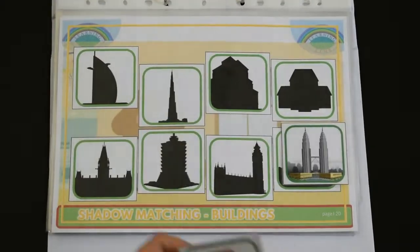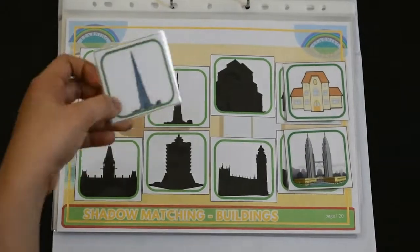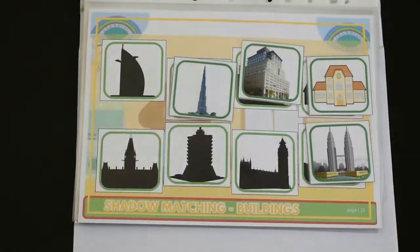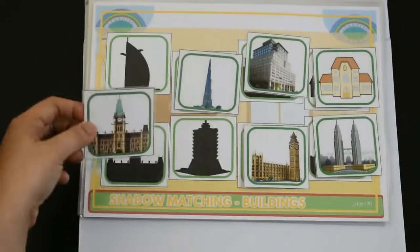Where can they find these famous buildings of basic infrastructure? So here, the tower in Malaysia. This is just a simple mansion, a big house. This one is like 14 units. This one is a famous building in Madrid. A famous hotel. This one is in London.